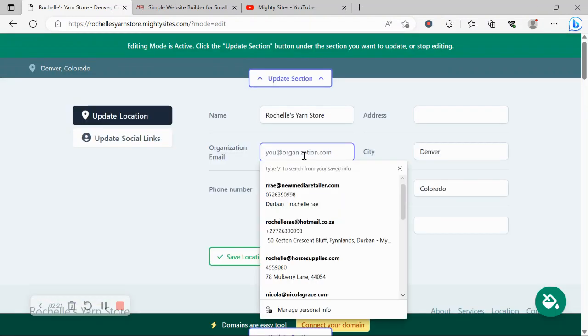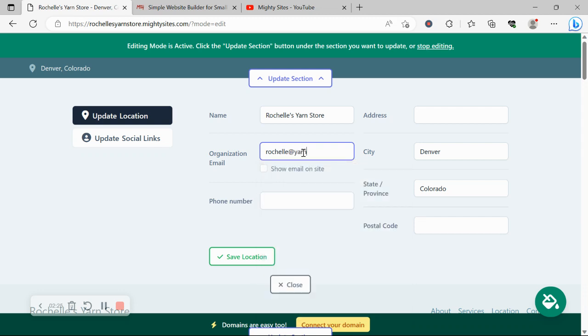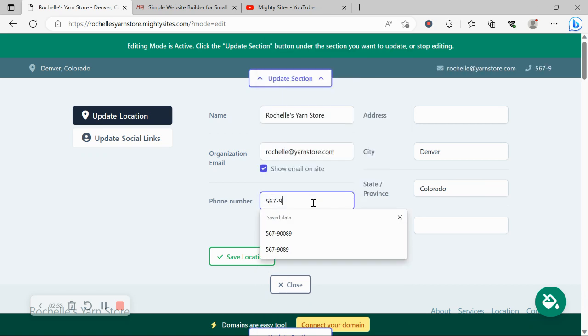I'm going to click on the first section at the top. I'm going to go ahead and put in my company email address. I want to make sure that email address is displayed on my website. So I'm going to go ahead and tick the box, show email and site. Let's go ahead and pop in our phone number over here. And that is click to call, by the way.